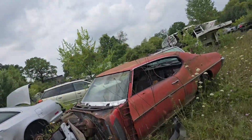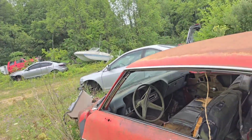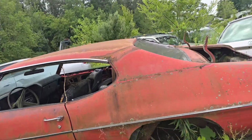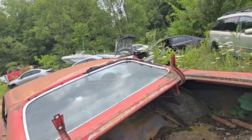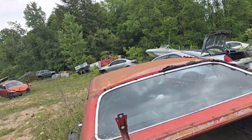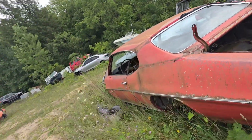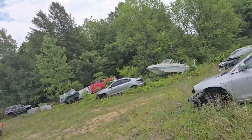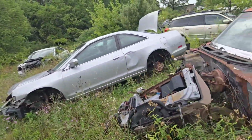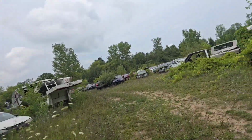Got another A-body here. Le Mans. Yep. Pontiac. Again, the quarters are in it. The frame is straight. The windshield's in this one. This one seems, again, like the Monte Carlo. It's got no axle. Of course, you have to source the front sheet metal, but it seems like you can make a driver out of that one.